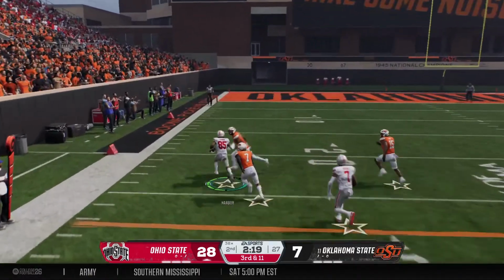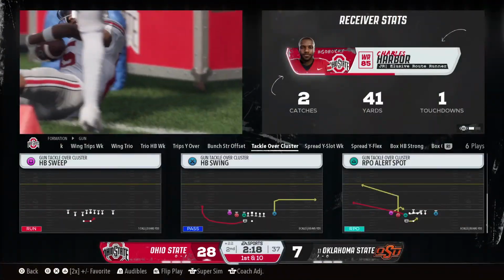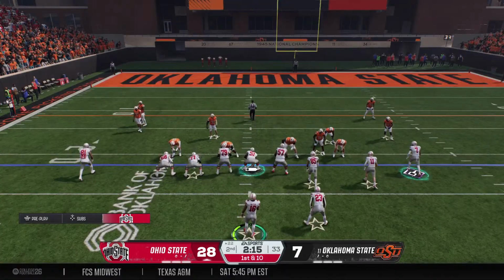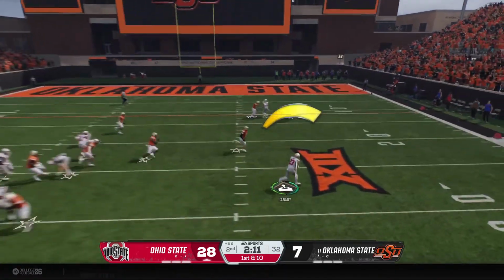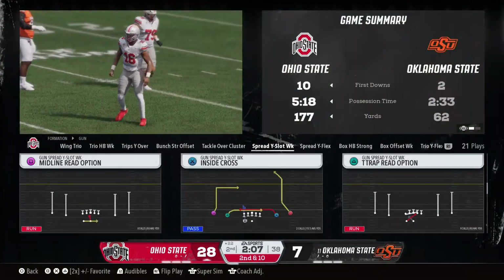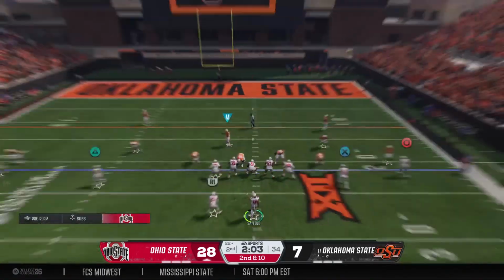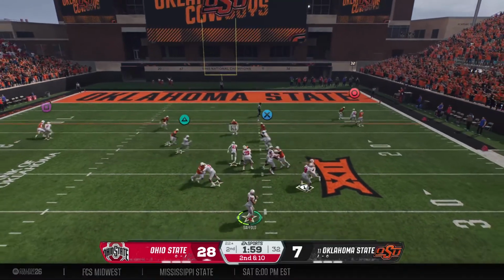A quick completion to the left, looking for the first down. Stopped and forced out of bounds at the 21-yard line, just outside the red zone, and they are looking to get one in here. Looking to throw on first down. And the defense holds firm. No pickup at all on that play. Working well behind the sticks on 2nd down. Back to pass.